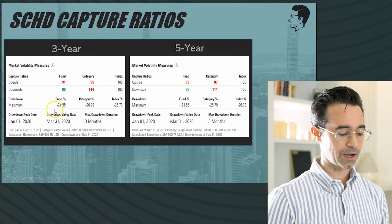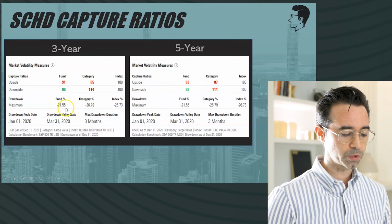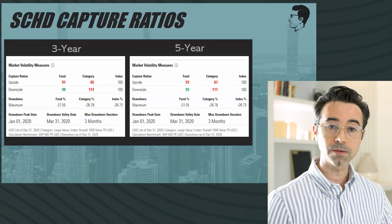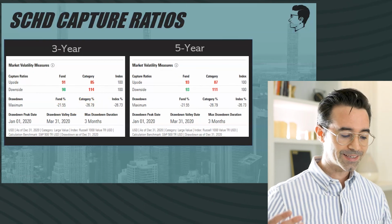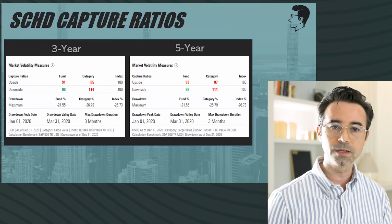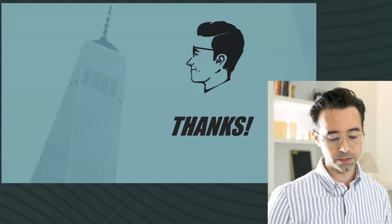So, good stuff. And then finally, the maximum drawdown is 21.55% versus the category's 26 point something. Great, right? So this is a very good fund. I love it. I think it's great. I think these are all very good ETFs for anyone who's looking for yield.